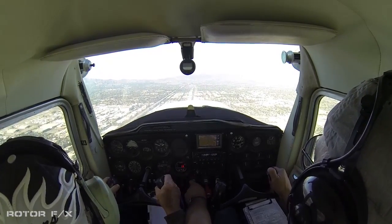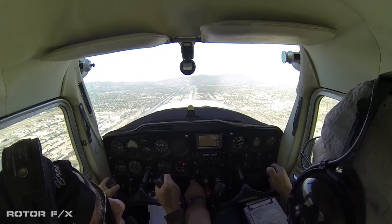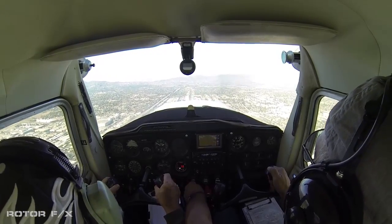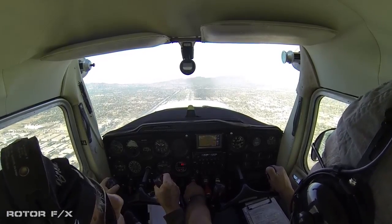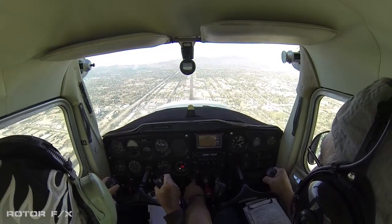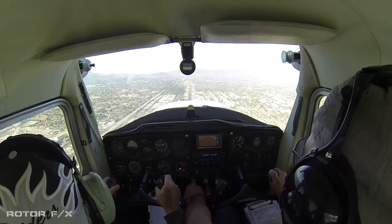Whiteman Tower, Cessna 61221, east side of 405, inbound to land with information Foxtrot. 61221, Whiteman Tower, follow the 405, report crossing the 118 for a possible right base runway 12. Follow 405 and report crossing 118 for possible right base runway 12, 61221. 61221 Golf, winds 110 at 5, altimeter 30.03. Roger, 30.03, and got the winds as well, 61221.